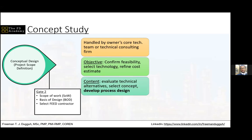So here you perform a technical evaluation of various alternatives. I'm going to talk about that in a short while. And then you select one concept and then develop the process design for that concept. Then it is this process design that has been selected that then goes into the FEED where all of the various disciplines come together. So in this stage, for the most part, the process engineers, that's the chemical engineers, work hand in hand with the marketing guys, the business people, to come up with the most ideal commercially and technically viable alternative for developing the project.